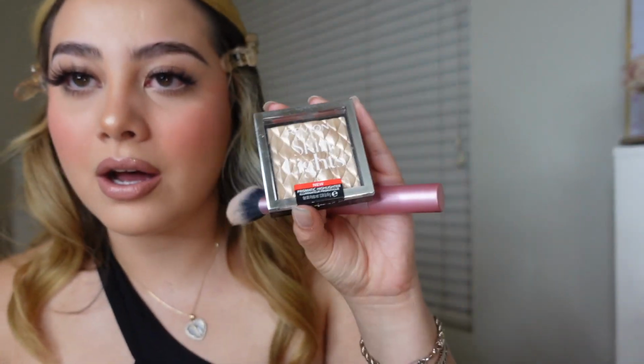Ooh, okay. For a highlighter, I used this one. It's from Revlon Skin Lights. I saw people saying that this one was a dupe for the Amrezy highlighter. So I went in with a little bit of this one, and I think it's really pretty, but I don't know if it's gonna be as good as the Amrezy one, because girl, that one was so good. I wish they brought it back. Yeah, the Revlon highlighter, it's cute, but I wouldn't say it's a dupe for Amrezy.